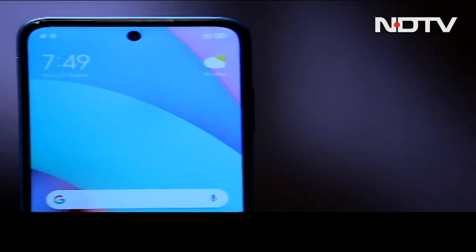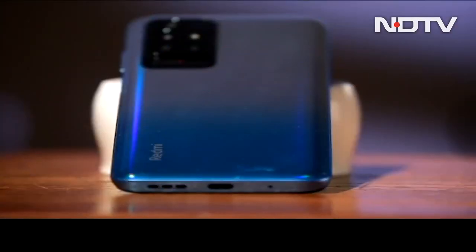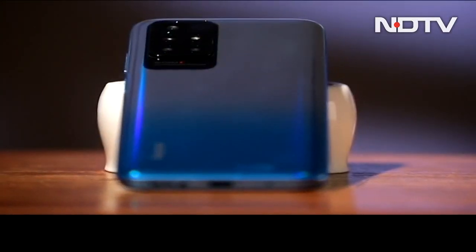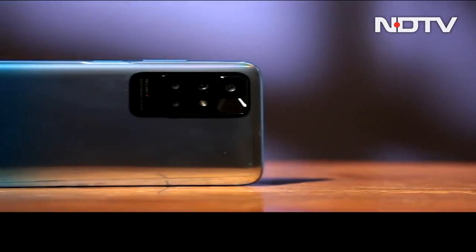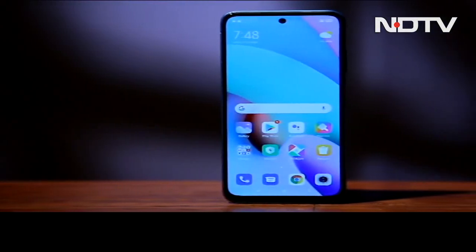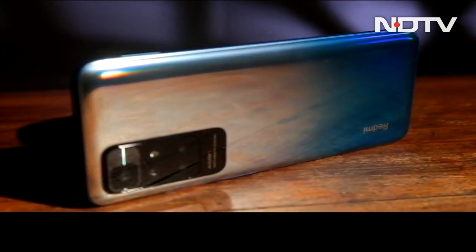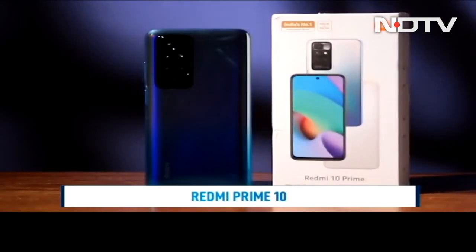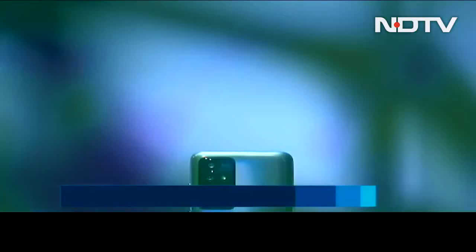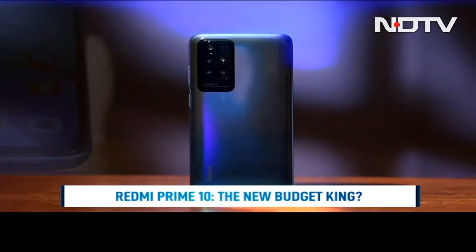While the mid-range market has had it pretty good lately, with phones bringing killer hardware, high-end cameras and more to an affordable price point, it wouldn't be unfair to say that the entry-level market is stagnating. The bread and butter for most smartphone brands, it is high time that a phone truly challenged the status quo. With the new Redmi 10 Prime, Xiaomi is trying to do just that. But does it have enough to shake up the market? Let's find out in the Cell Guru review.